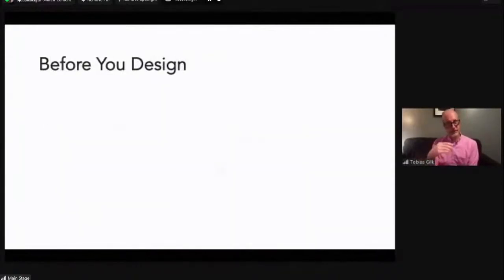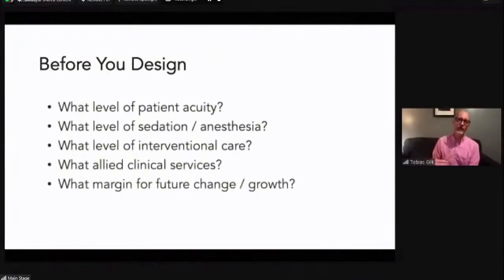So that first piece is really sort of an admonition that absolutely, we need to work with our OEMs and take the information that they provide us. But the admonition is do not receive that information from the OEM as if that is all you need to proceed with an MRI project. Before you actively begin designing the project, there are several questions that you should ask and answer for yourself related to the project. What level of patient acuity do we anticipate this MRI facility to support?